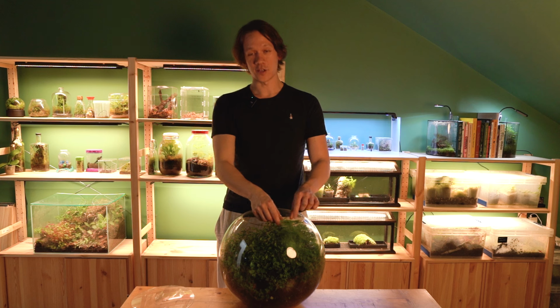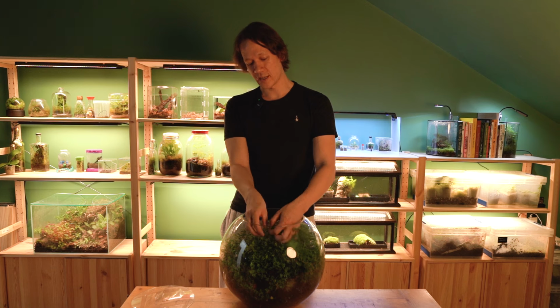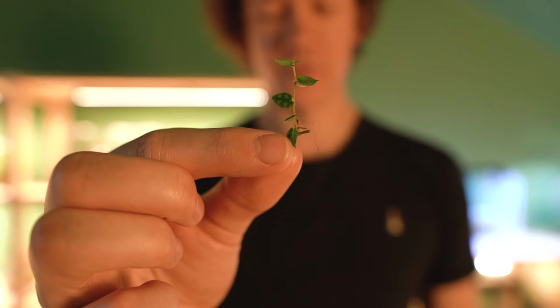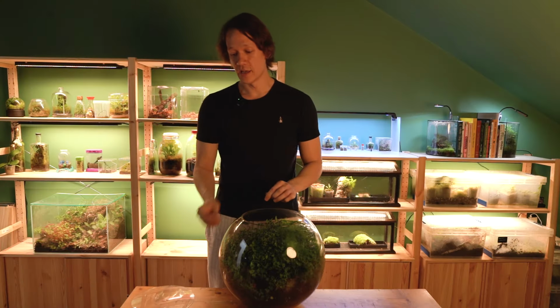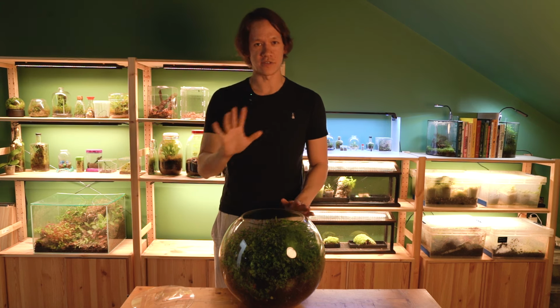Inside are some amazing plants. So I have this one that's taken over. This tiny leaf plant is a type of fig, and it's called Ficus Columbia, though it does go under many other names, and it has totally taken over. It's also full of woodlice and millipedes, springtails, and the tiniest snails you've ever seen.